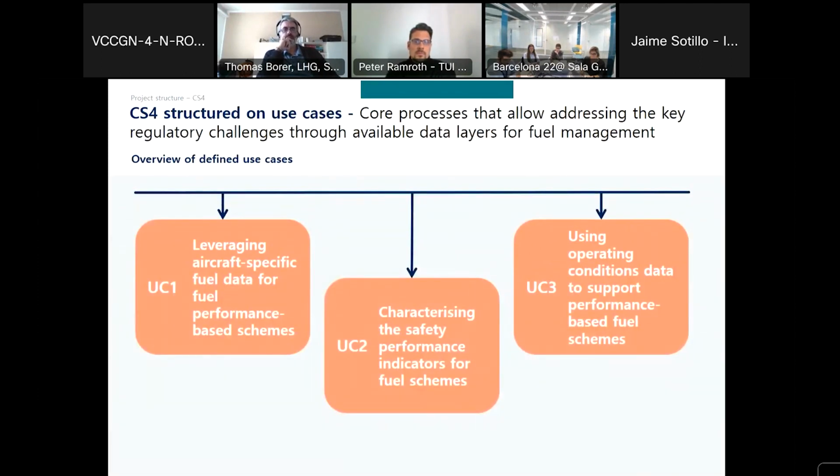And going further, we want to tailor this and focus on three main use cases, focused on each of the data layers that are required for fuel management. Okay? The first one, we will deal with a use case focused on investigating fuel data per se, so leveraging aircraft-specific fuel data to implement such schemes.